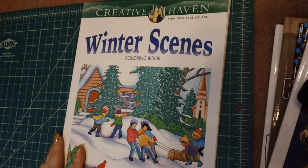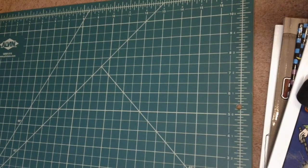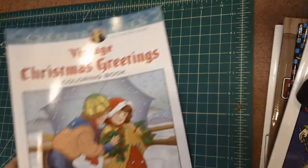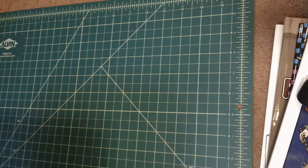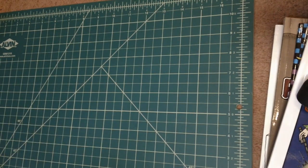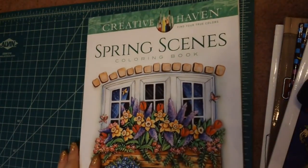Next one is Winter Scenes. Next is Vintage Christmas Greetings. Now I'm going to put these kind of in the front, that way I've got all of my Christmas and winter ones together. There we go. Kind of keep things sort of organized. Spring Scenes.